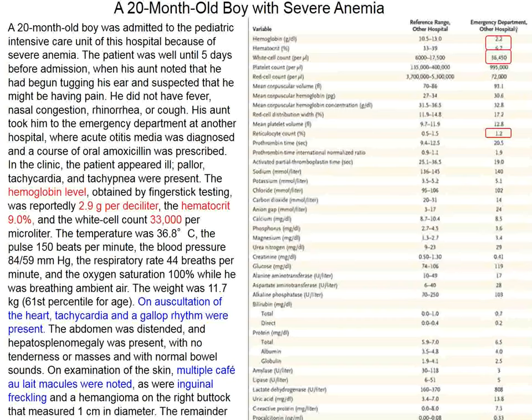And we can look at his CBC, and it's already been seen in another hospital. Here his hemoglobin is 2.2, and his hematocrit is 7%. He's got 36,000 white cells, so he must have leukemia. His platelet count is normal. His reticulocyte count is far too low for this hemoglobin at 2.2. And as we can imagine, he's breathing 44 breaths per minute.